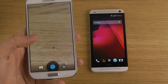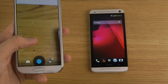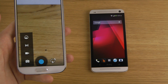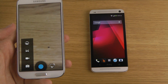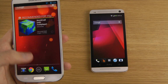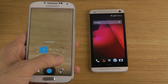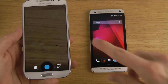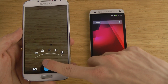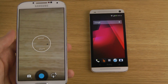This is the new app though for the camera in Android 4.3. At least I think it's a pretty new update here. See, of course, you can change modes here to panorama mode, make these super big pictures with the photosphere, which I maybe got over in another video. Pretty cool UI here when you just hold in on the screen. Let's see here, picture size, flash mode, exposure. Let's go back to the normal exposure mode that we had.